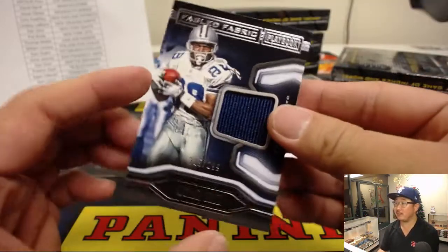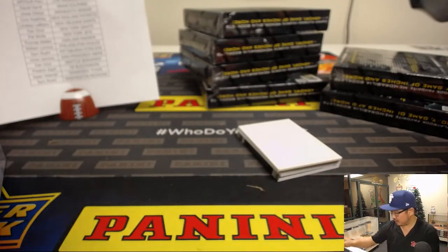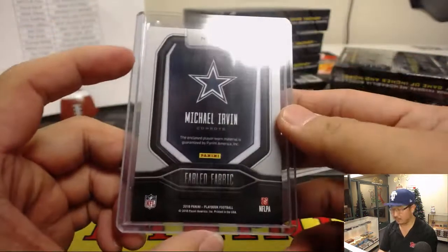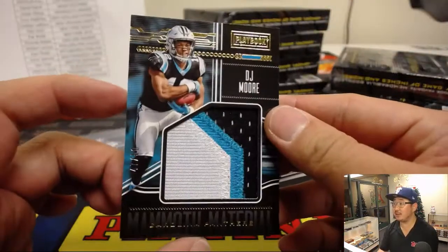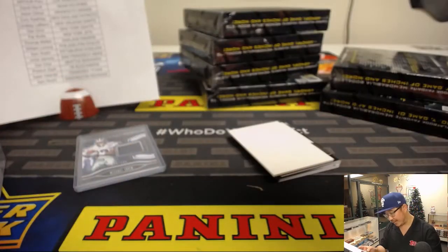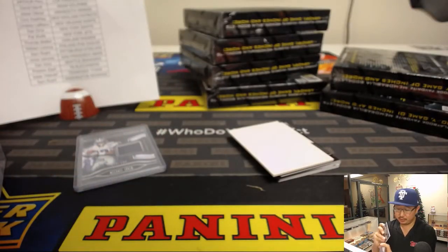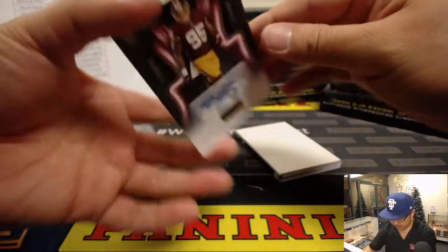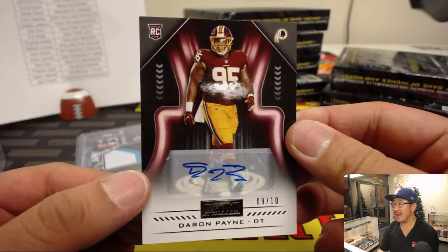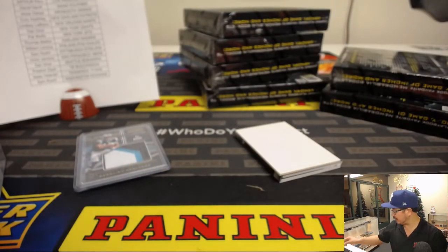There's Michael Irvin, Fabled Fabric, out of $2.99. That is for Bryce and the boys. There's DJ Moore, Mammoth Material. 3-color patch right there, 47 out of 50. Some nice colors in there for Michael Cohen and the Panthers. Then we've got Daron Payne, 9 out of 10. Rookie auto going to Sam Rail and the Redskins. There you go, Sam.